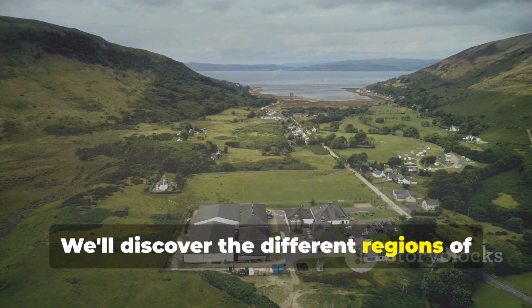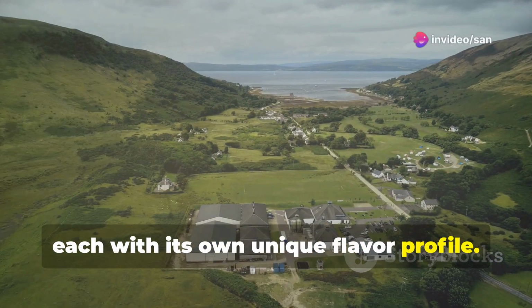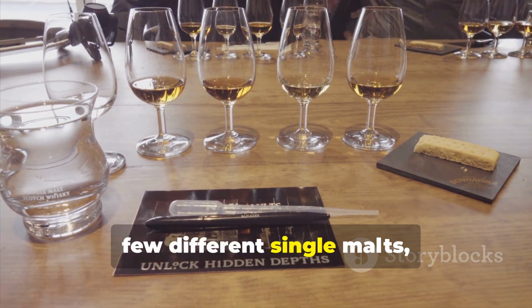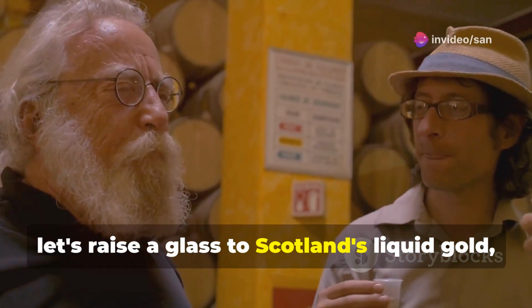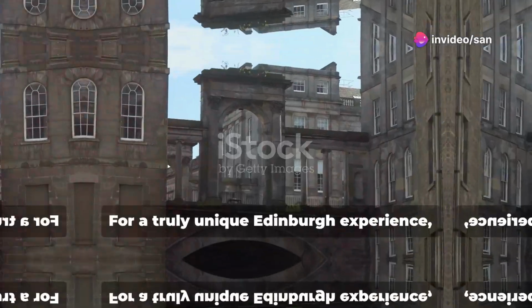We'll discover the different regions of Scotch whiskey production, each with its own unique flavor profile. And of course, no whiskey experience is complete without a tasting. We'll have the opportunity to sample a few different single malts, learning how to appreciate their complex aromas and flavors. So, let's raise a glass to Scotland's liquid gold and to the people who continue to produce this iconic spirit.